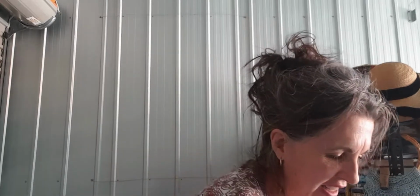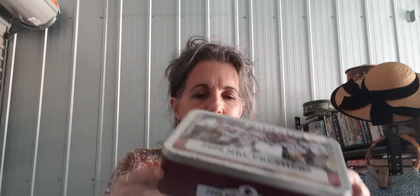Gigantic matchstick. There it goes, it still works. Look at that, it still works. So yeah, gigantic matchstick. A 2006 Premier biscuit tin. A little pocket watch, pocket knife, all the bits on it. And what's that? Some plastic bags, which will come in handy. So that's what's in that box, and I'm going to go and get the next box.